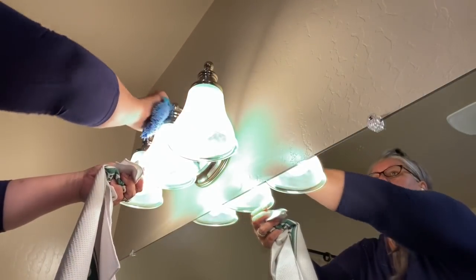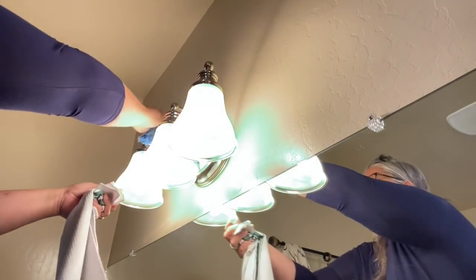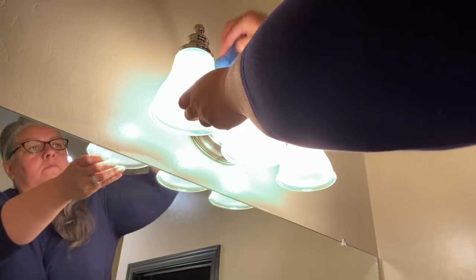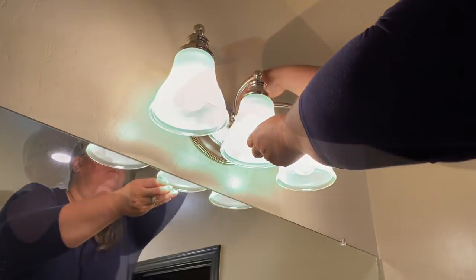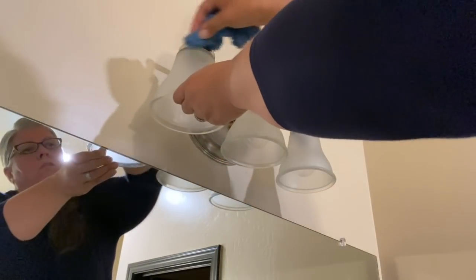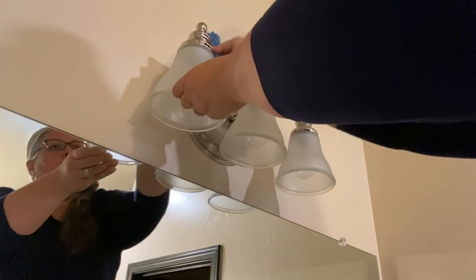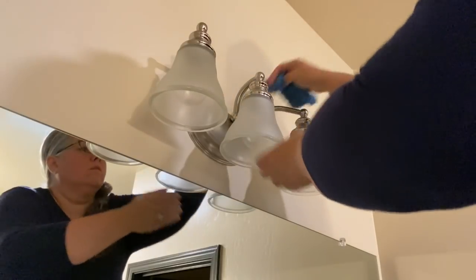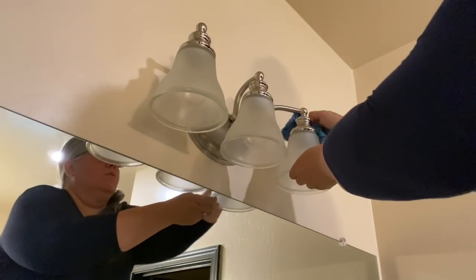The first task on my list was the light fixtures here in our master bath and in the guest bathroom as well. I have done a great job of dusting them off each week since we've moved into our home until Ronnie was deployed last year, and honestly this became one of the things that was just put on the back burner. So they definitely needed some attention this morning, and I'm so glad that I got this job all done.